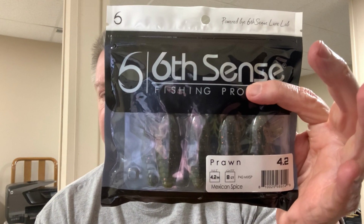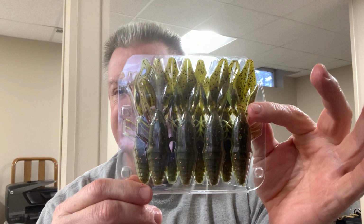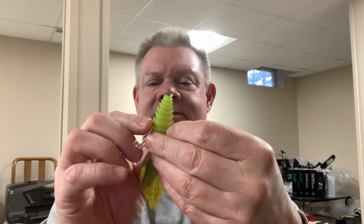There you go. Green pumpkin juice, sorry. Green pumpkin juice. Nice. And last but not least, got the Mexican spice in the prawn. I can't wait. I'm not taking this out of the pack. I can't wait to see this one. Yeah, seeing it in the pack doesn't do it justice until you get it out and you see that chartreuse belly. Now that, I mean, these are really nice. These new colors are just great. They're nice. It's 2 tones. That chartreuse and that green pumpkin gold split. These are 3 winners right here. They will be good additions to the flippin' bait box.